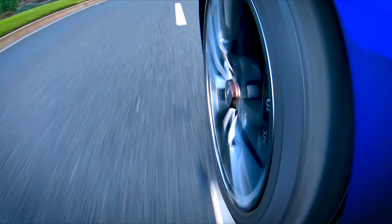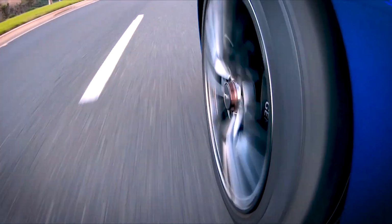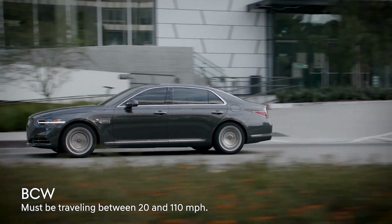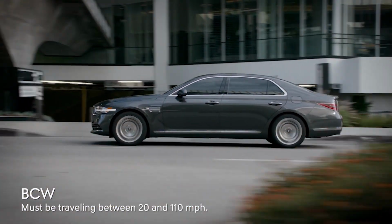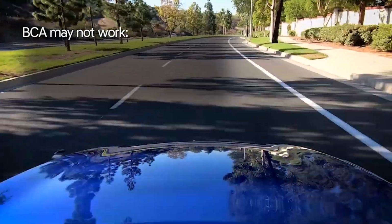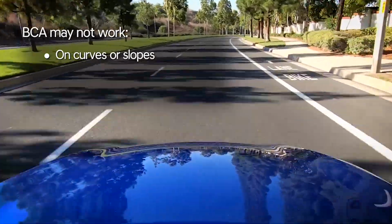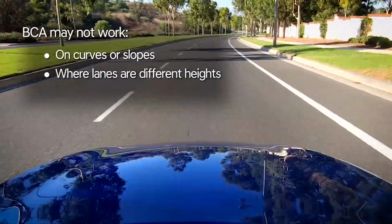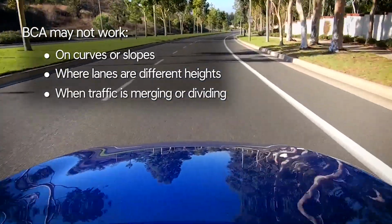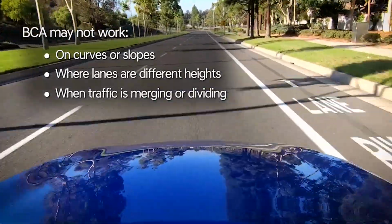If you choose Warning Only, you will only hear an audio alert and the system will not intervene. For it to work, the vehicle must be traveling above 20 miles per hour and under 110 miles per hour. BCA may not always detect a possible collision, especially on curves or slopes where lanes are at different heights or when traffic is merging or dividing. Please see your owner's manual for a more complete list of these types of situations.